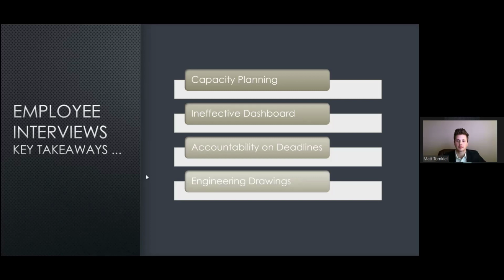Lastly, we have the engineering drawings. From the interviews, we recognized that there was a lot of time being lost in back and forth exchanges between engineering and fabrication. There were times where engineering hands off what is supposed to be the final drawings to kick off fabrication, and it turns out that the drawings have multiple errors that cause delays. Our recommendations will address this situation, and now we'll have Will to talk about the revised process mapping activity results.